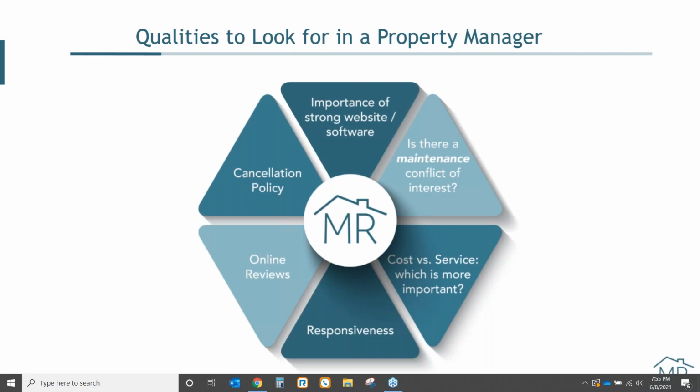Every single maintenance is tracked through our software. We require all of our renters to post all of their maintenance on their portal, obviously outside of fire or flood related emergencies. But even then, we utilize the portal to track everything from low urgency to high urgency. But looking at a property manager's website, how they utilize technology will give you a better understanding on how organized they are and how detailed they are in the properties that they manage.